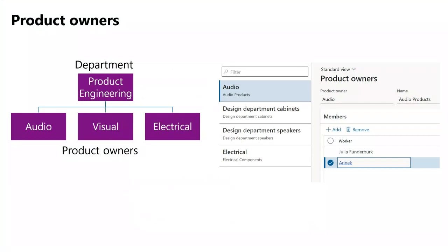Now let's quickly review the product owner setup. Product owners are a group of users who are part of the product owner group and responsible for managing a specific category of products. When a product owner group is assigned to a product, only the members of that group can release the product. The product owner can also be used in the approval workflow for the change orders.